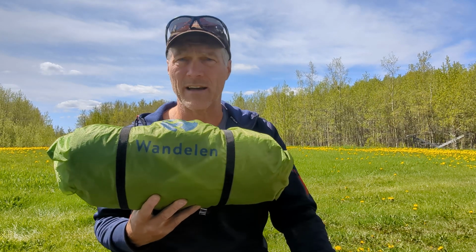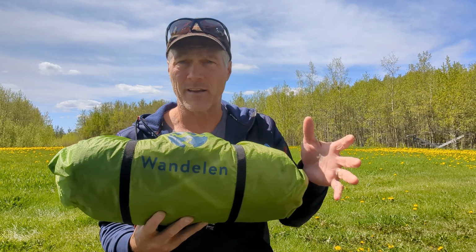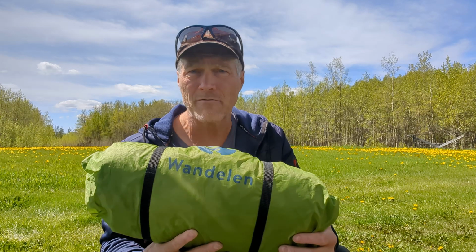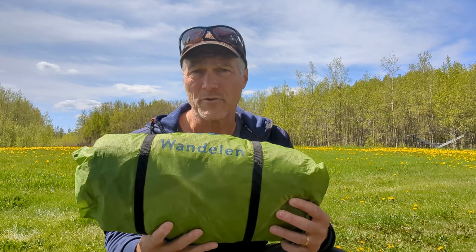It's just under 4 pounds, so it's a little heavier than some of the ultralight tents out there, but it's a 2-wall tent. It comes with the fly. It has the ground sheet. It's ultralight when you consider all the added things you're getting with it.